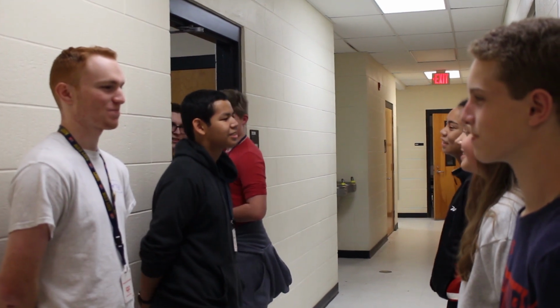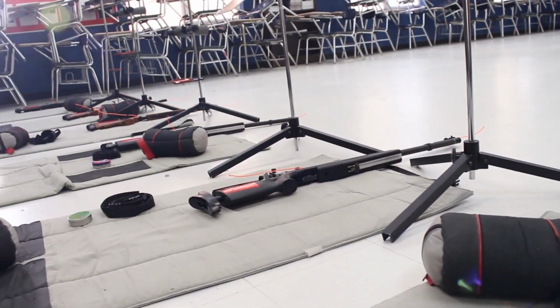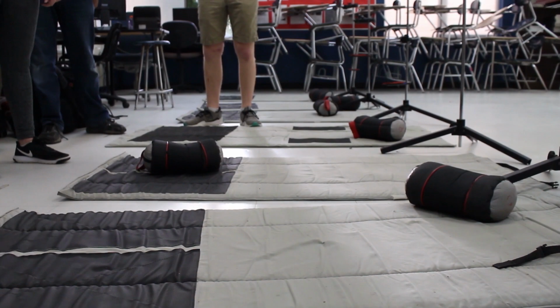ROTC teams are basically clubs or groups after school in which the cadets can join. They can join the drill team, which focuses on drill, color guard, which focuses on the color guard aspects of the drill team, aeronautics, which focuses on rockets, and Raider team, which focuses on the physical activities. I am a first lieutenant, but there's also second lieutenant, captain, major, lieutenant colonel, and colonel.